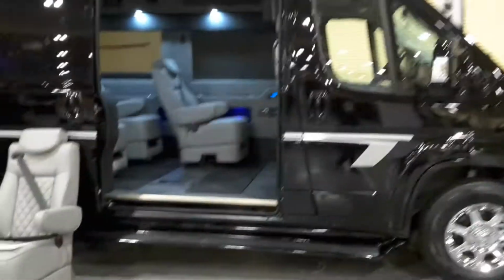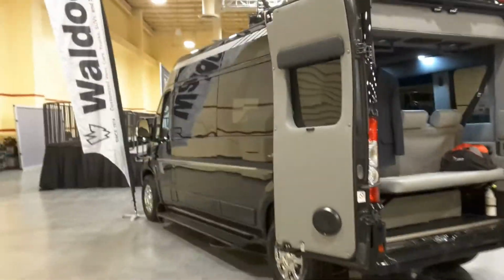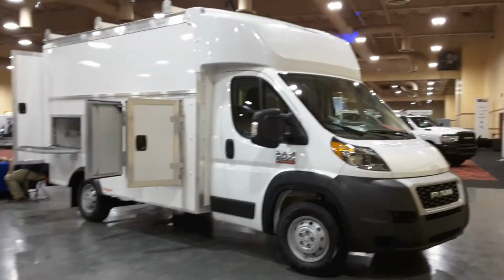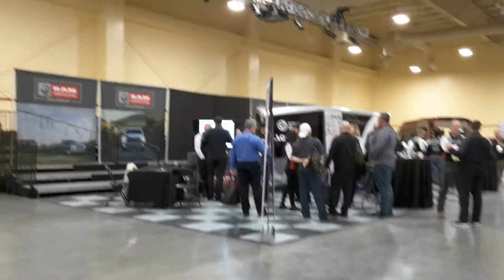Nice van, a conversion van here. There you go, home away from home. TV setup if you like it, nice plush seats there. Great looking vehicle. Front wheel drive too on our Ram ProMaster vans, in case you don't know it. If you live in a Midwest town, snow, ice, that works out great for you versus a rear wheel drive when you have an empty van. Better traction, engine on the front over the top of the front wheels.